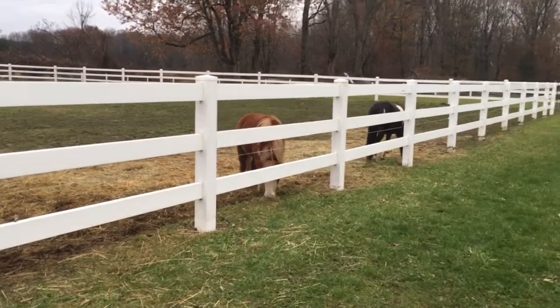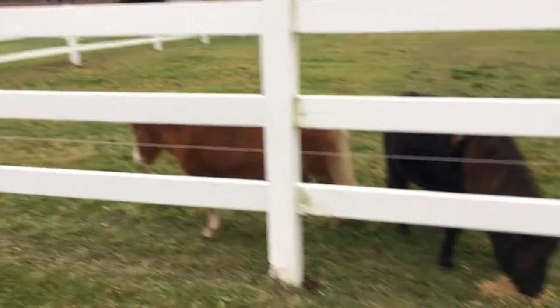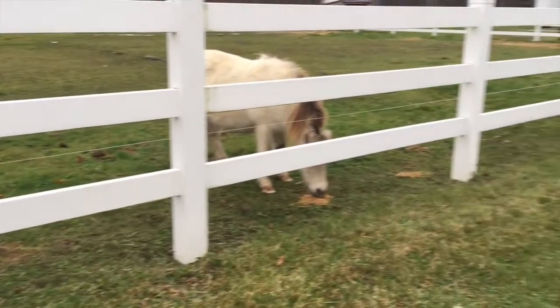Horses eating their grain over here, and some more happy horses munching grain over here.